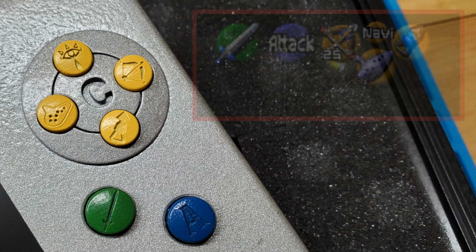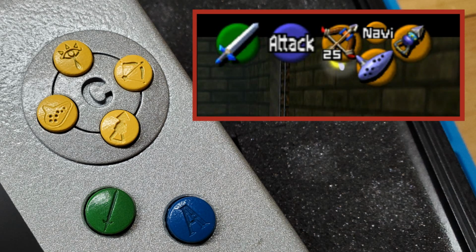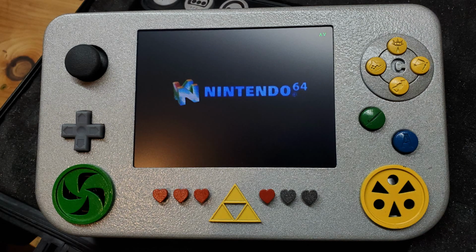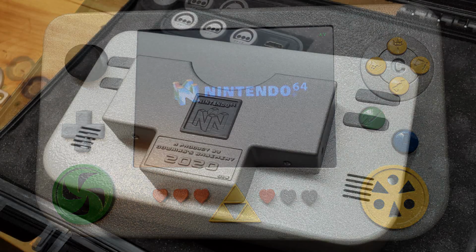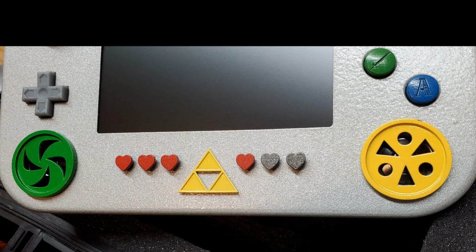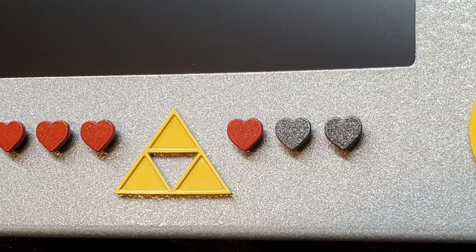I tried to make the button layout match the on-screen controller map as best I could, while making the speaker covers into Forest and Temple of Light medallions. The R, L, and Z buttons are all printed with the Hylian text, and the hearts in the center are caps for the audio and screen controls. A 3D printed Triforce then ties everything together in the middle.